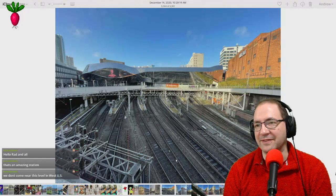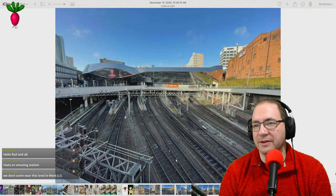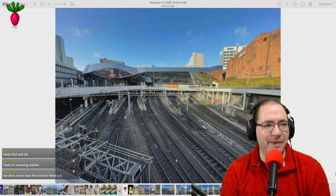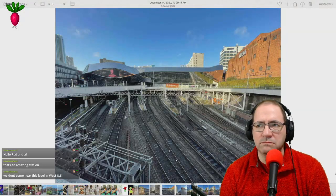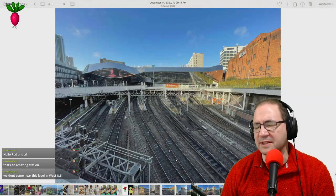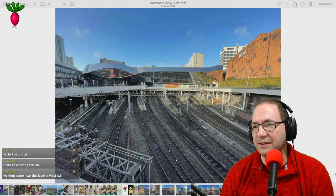Yeah, it's fully electrified as well. You can go to the southwest, you can go to London, you can basically get anywhere in the country on one train from here. You can get to Aberdeen, I think, which is probably the furthest away. You have to change again to get to Thurso or what have you.